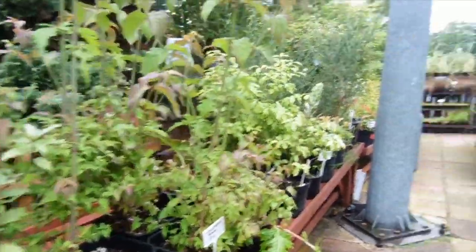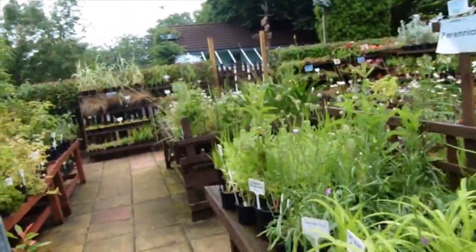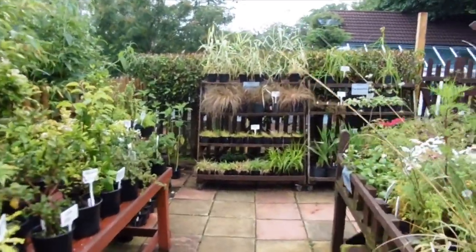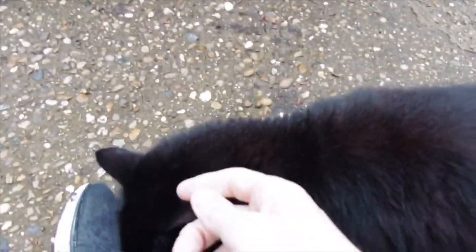Like I said, you can purchase all of these. They're just by the cafe. So come along. If you're in need of any herbs or plants, I'd recommend here because it all goes to a good cause. And what is any farm if it hasn't got a cat?